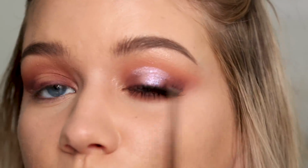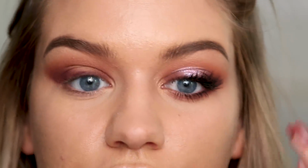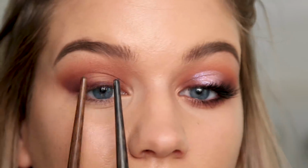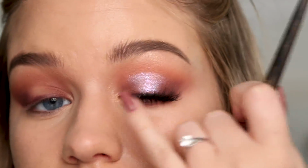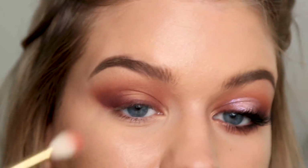So this gives me more room to play with that dimension and texture and just the look that we're going for. Whereas if I did it straight up and down, I would have a lot less space to play with. So we are opening up that amount of lid space that we're gonna be putting this nice sparkly part on. I hope that makes sense. That felt like a little mouthful.